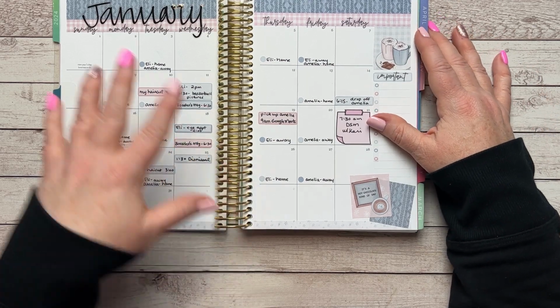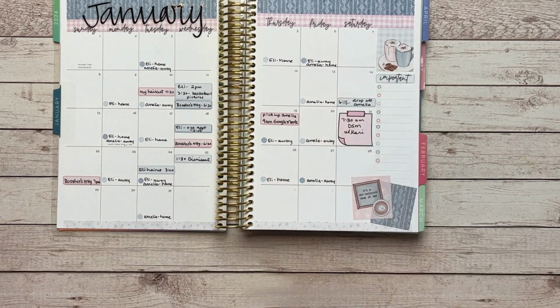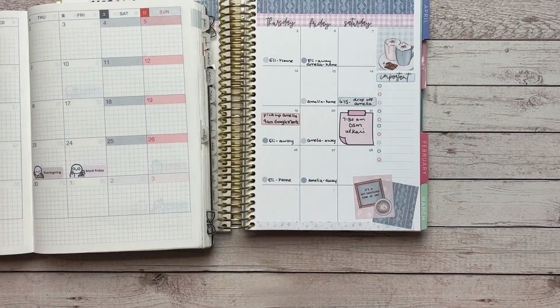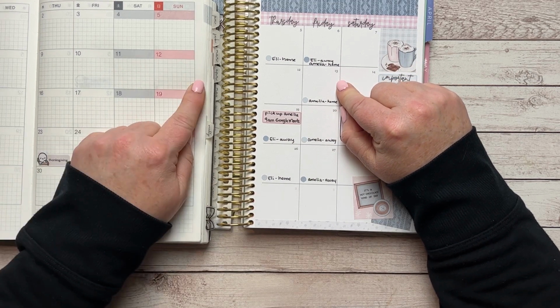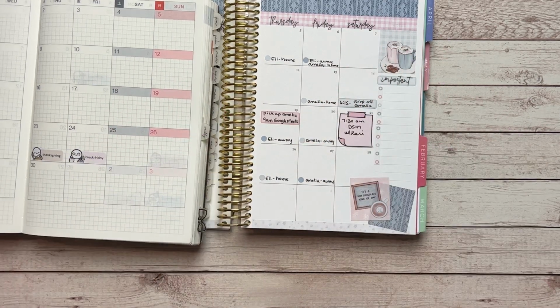Now the sizes of the boxes here, let me grab my cousin. For the monthlies, I was trying to think of how they compared. They're pretty similar. I don't know if I have a ruler down here. But they're pretty similar. This might be just one grid space more narrow, maybe. So pretty similar is my point.